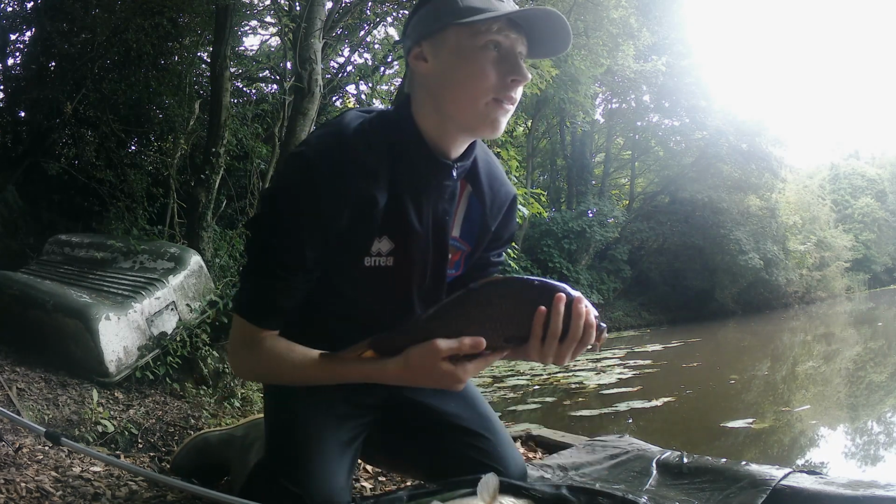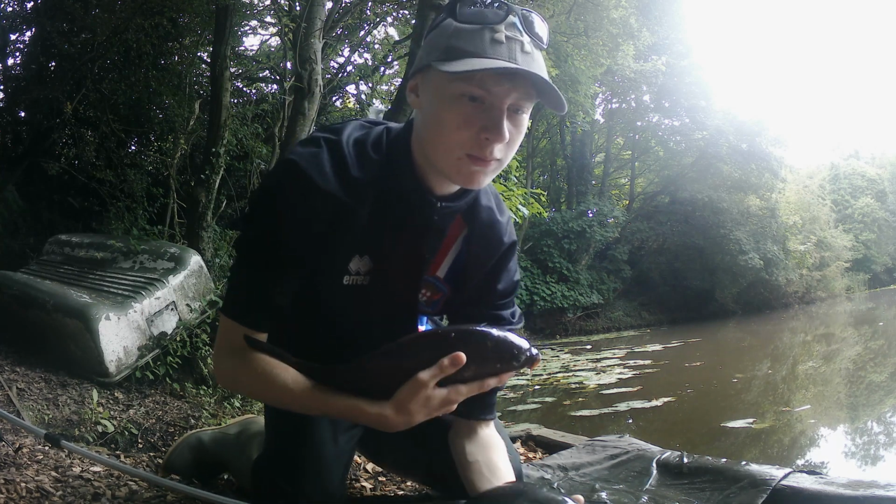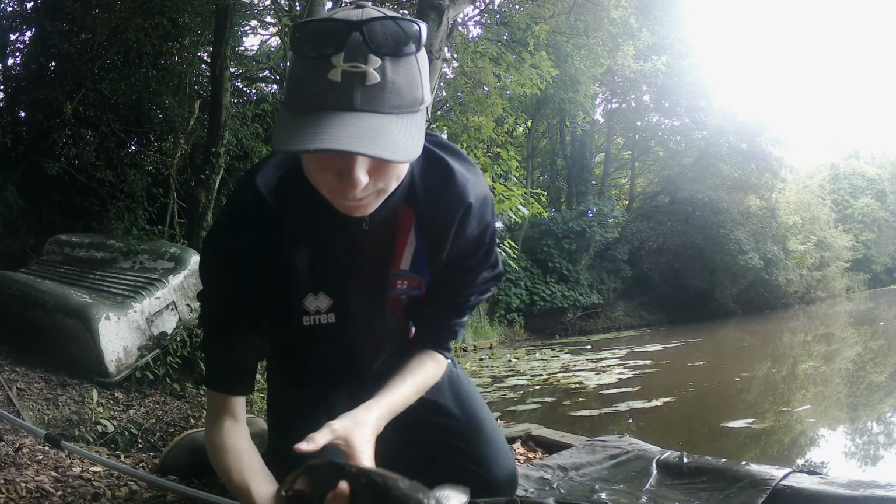Here I was fishing crab boilies in a 12mm size. Using very small, just using the same thing as a hook bait there.